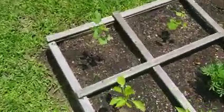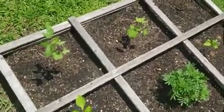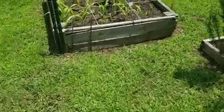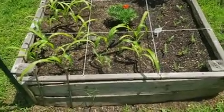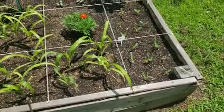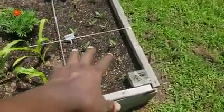Back here I got my okra. And the birds that done snapped these plants 3 times and they're regrowing. Back here is my corn, my first serious attempt. And I got them in there. We'll see how they turn out. So these I started a while ago, and these I started a week ago.